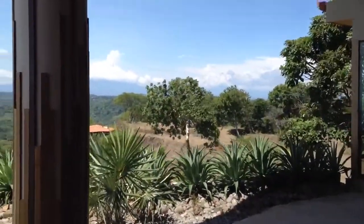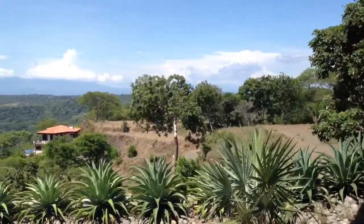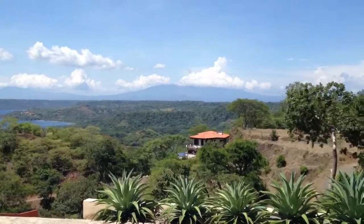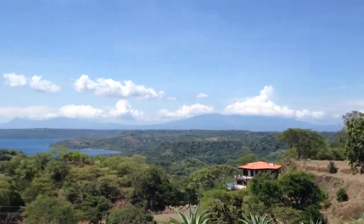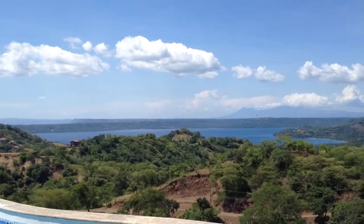Wow, and this is your balcony. Look at this thing. So you have two direct volcano views. That's one volcano. That's another one. And then all the way back over there, you may see a... Oh yeah, third, that's another one there.